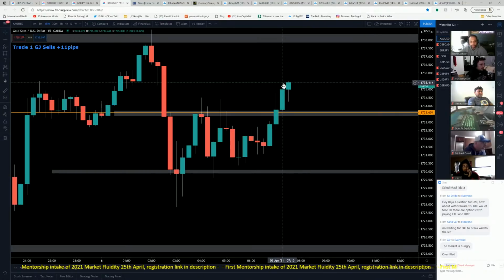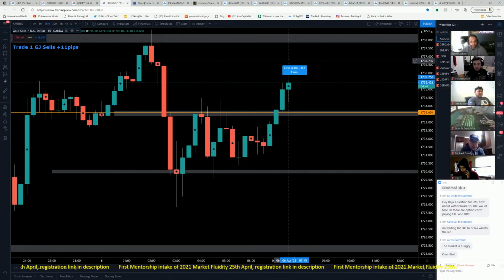Look at that. Gold has broken the high at this point. Right? Gold has broken the high. Candle is about to close in 4 minutes. New 15-minute candle is going to start. And I think we can continue moving bullish at this point as well.